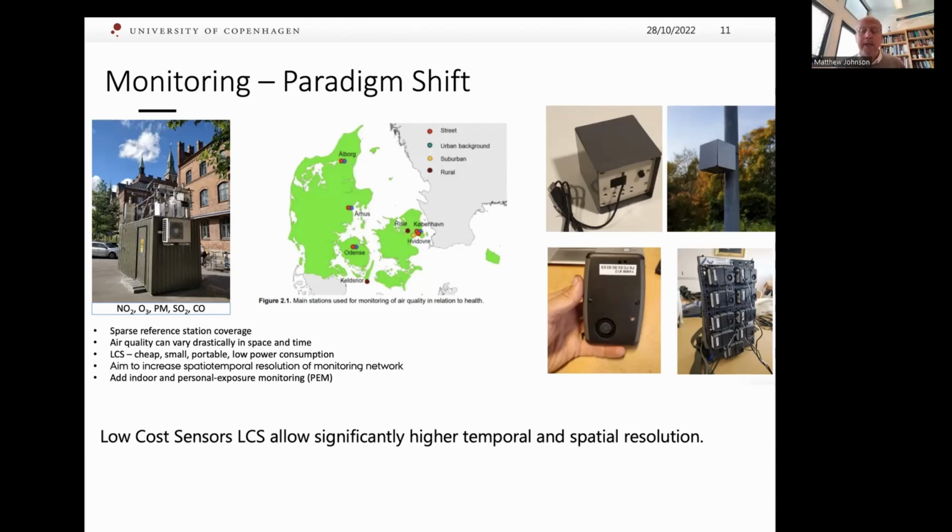The other thing is that because of the low cost, you can afford a lot of measuring locations, and you can increase the spatial density of your monitoring locations. So for this network in London, we've increased the spatial resolution by a factor of 100 relative to the network that was in place before, a very sparse network.